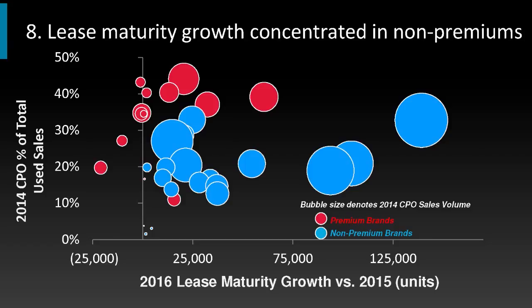So one way I wanted to look at this might be a fairly complex chart, so I'll try to set it up so it's easy to understand. I want to take both of those most recent measures, lease maturity growth and CPO penetration, and put them in one place. So on the x-axis down here on the bottom, you're going to see the increase in lease maturities by brand next year versus this year. And I'm going to animate in a whole bunch of data points. Each point will correspond to a brand. So the further right you are, the more increase in lease maturity volume you should expect.